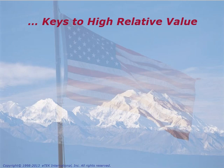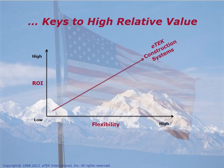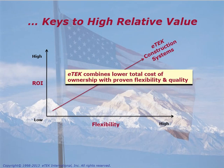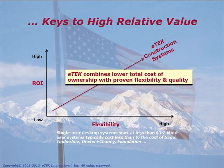The keys to our software start with a clear understanding on our part that costs are very important, and we combine flexibility with a relatively low total cost of buying our software or running our software over the internet, and basically your ownership of that software. And if you do any price comparisons, which I'm sure you will do, you'll find that our single user systems start at less than $3,000 in some cases. That's just the basic part. The multi-user systems are where we leave the crowd. We typically cost less than half the cost of Sage and Timberline, Deltek Foundation, and we have many of the same features they do.